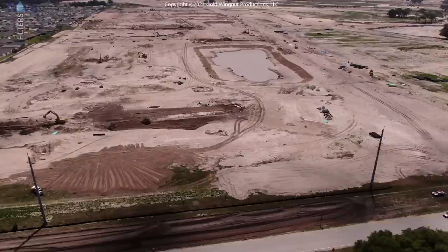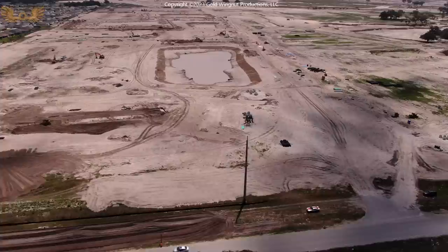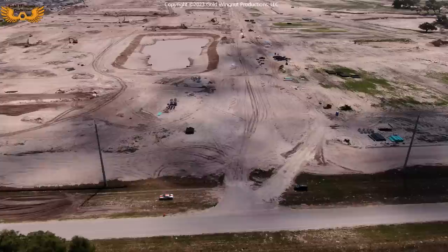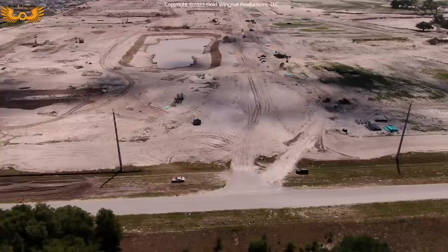If you look carefully, you can see the path here for McNeil Drive. Well Point will be on the left, and the village of Oak Hollow will be on the right. There's also a traffic circle scheduled to go here. The village is building the traffic circle. The county is building the road from the previous traffic circle to this traffic circle.